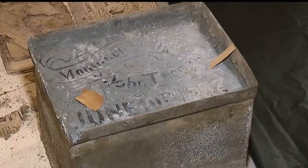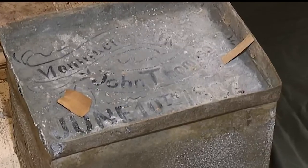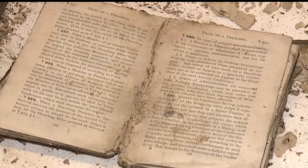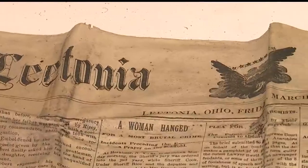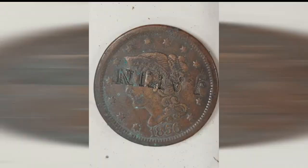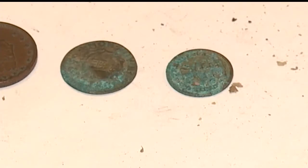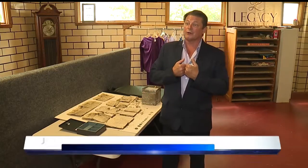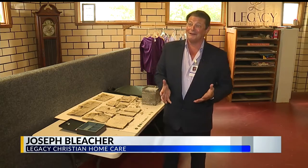The box was labeled and dated June 10th, 1887. Inside was an old church hymnal, a book explaining the church's doctrine, newspaper articles from the Leetonia Democrat telling the big stories of the day, and 9 coins, including a V-nickel and another dated from 1749. There's coins here from before we had a currency as a nation, and I'm like, that's pretty amazing. I'm fascinated by the coins because I know that's something everybody stood around at one point and put all those things in that box.